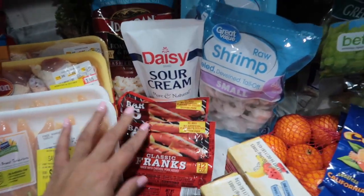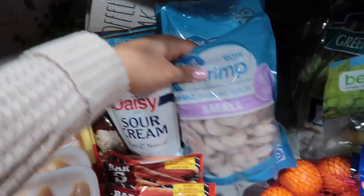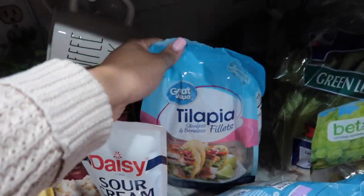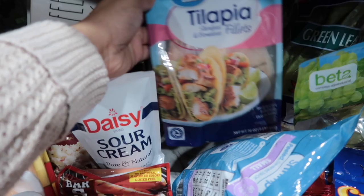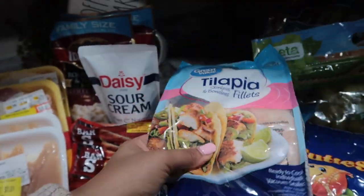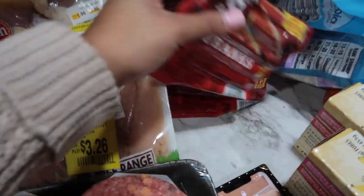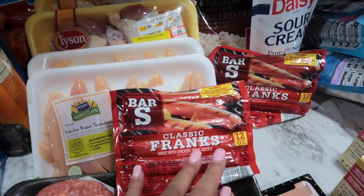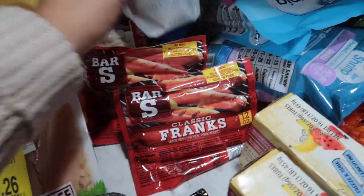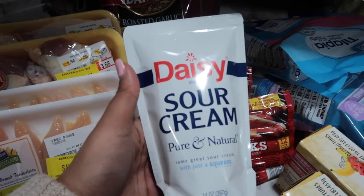And then some of the frozen items that we have, I just grabbed a bag of shrimp, and then some tilapia, just a small bag. I'm trying to think how many comes in here. I think at least six. I wanna say at least six. And then some hot dogs for the kids. Whenever we're just doing quick things for them, I just usually get this brand, nothing fancy. They're all the same.